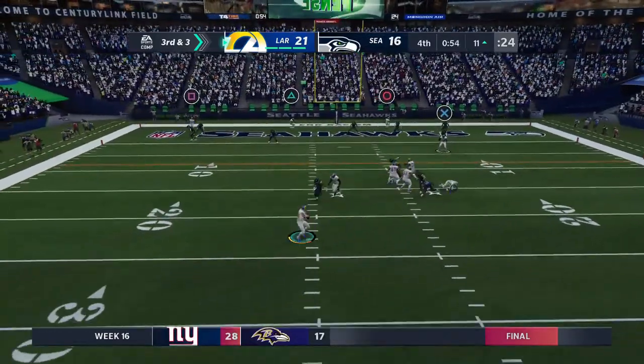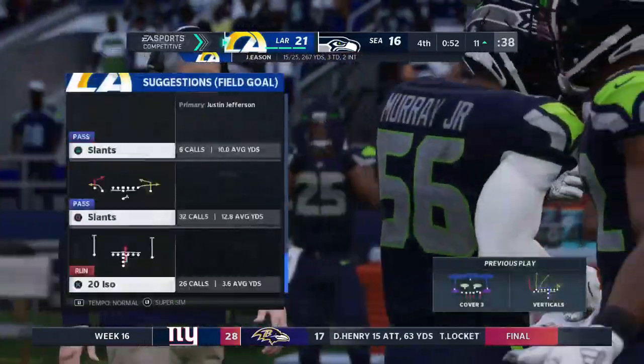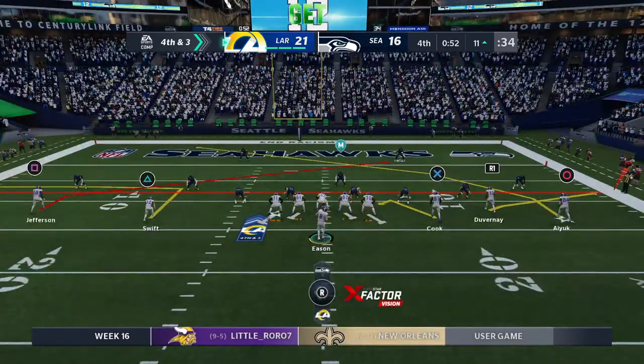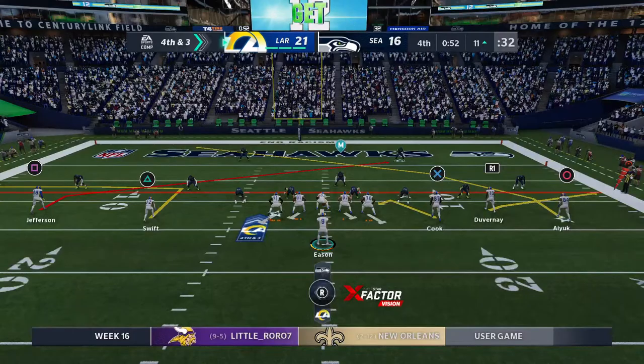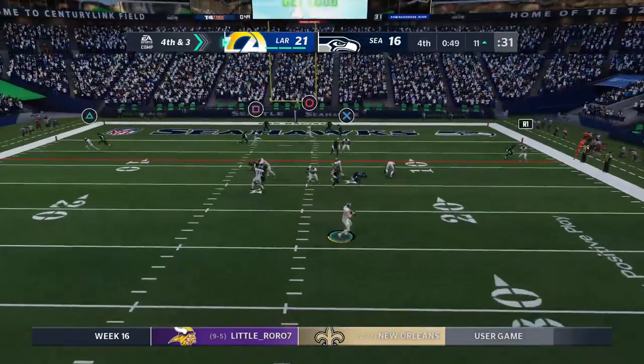Operating from the gun, Eason. And he fires one, but incomplete. They really had a good drive going there, but a nice recovery by the defense these past few downs. Able to knock that one away on 3rd down and bring up what I think for the offense, an unexpected 4th down here.